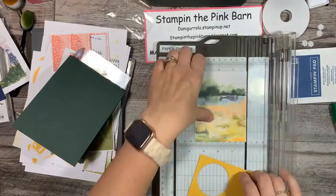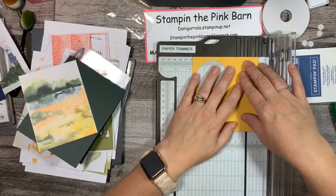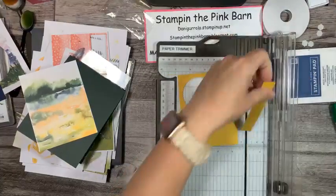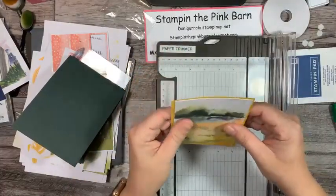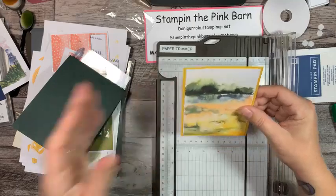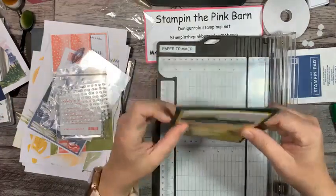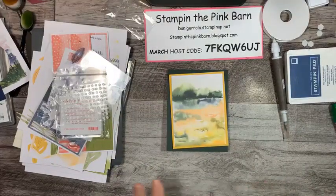And this is cut at, what is that? 3 5/8. So I need to cut this at 3 7/8. Okay. Now when we put this on there, perfect. Okay. That's exactly what we need. So it's going to look like that. So everything is cut for that part.